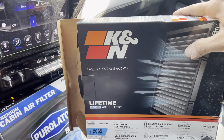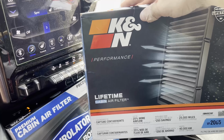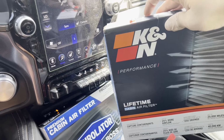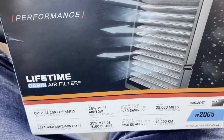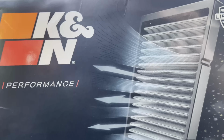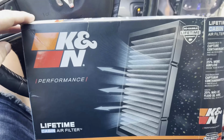So it's nice when a company markets a product and it actually does what it says it's going to do. So, yeah, K&N. Plus you can wash it, reuse it. And this is definitely the most airflow you're going to get with any aftermarket cabin filter. The only way you're going to do better is to remove it completely, which is not advisable.